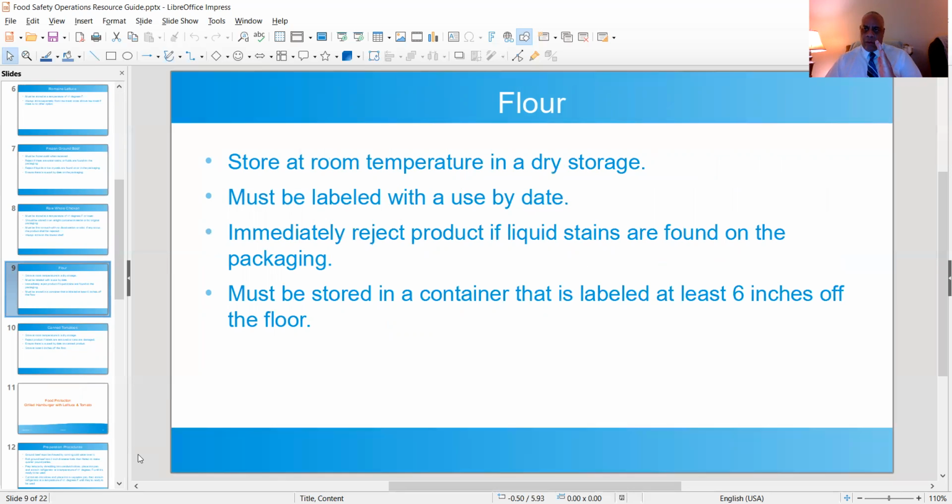But when you have flour, you want to store it at room temperature in a dry storage. Also, flour must be labeled with a use by date. If there are liquid stains on the packaging, immediately reject the product. And it must be stored in a container that is labeled, and you keep it 6 inches off the floor.